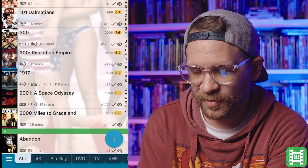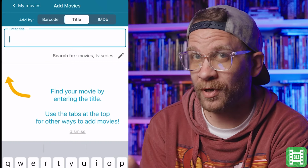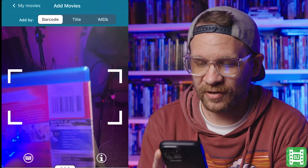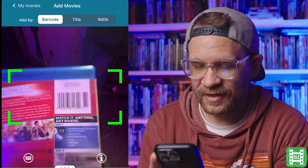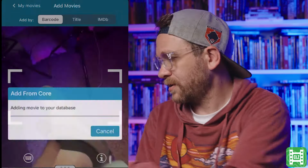So I'm going to hit this plus button. And you can type it in manually if you want. It's super easy to do. Or you can do barcode. Barcode's the easiest. So if I just scan it, boom, comes in easy. Add to the collection.